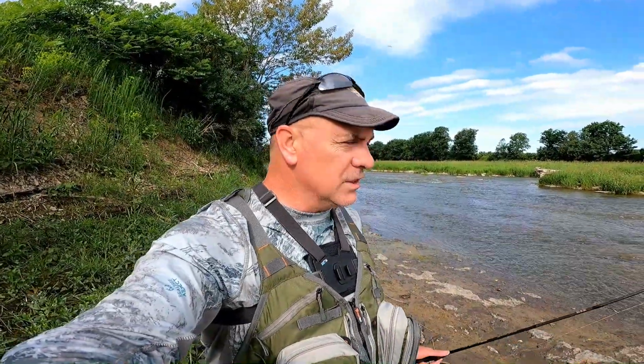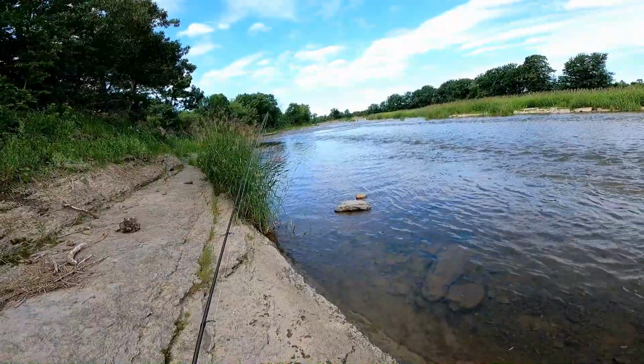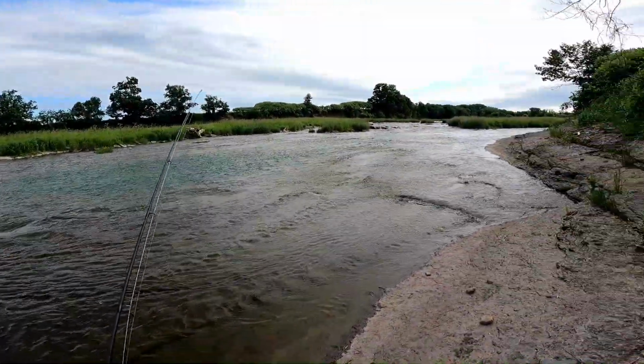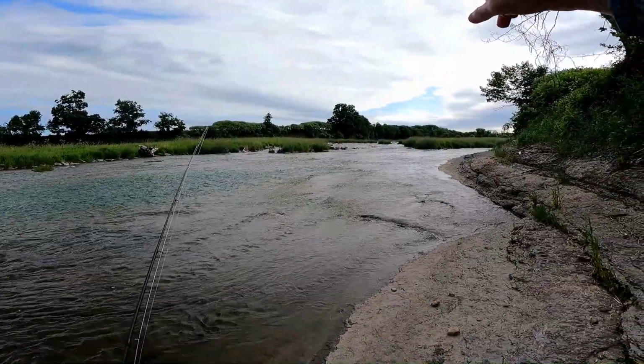So this time of year, there's usually some nice smallies in this creek. So we're going to go hit up some holes and see what happens. Stay tuned. All right, so we're going to go downstream a little ways. We're going to hit a couple holes, work those areas, and then we're going to come back upstream and go further up from where I came in and hit a couple holes up that way.